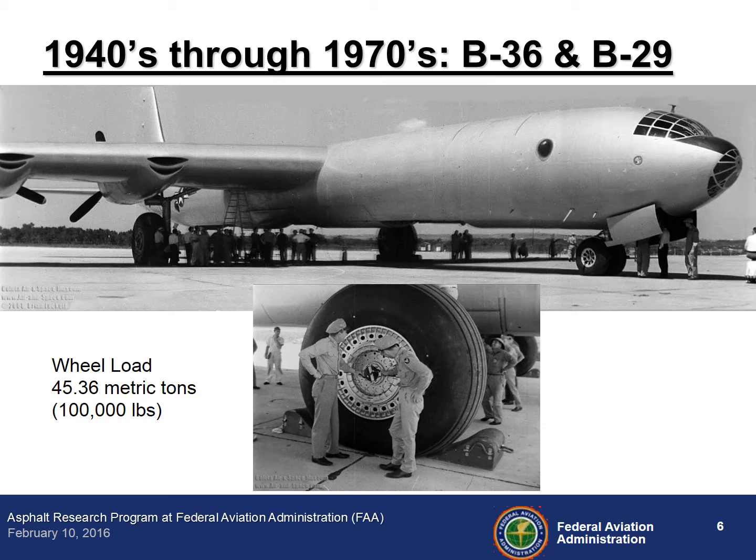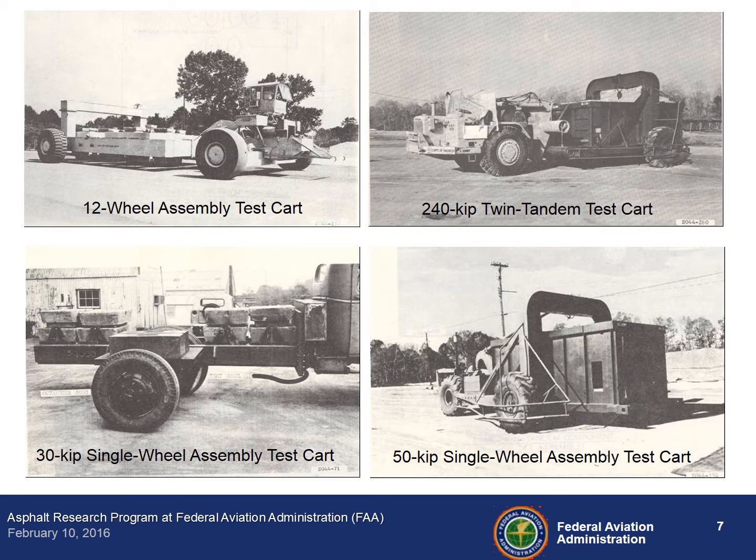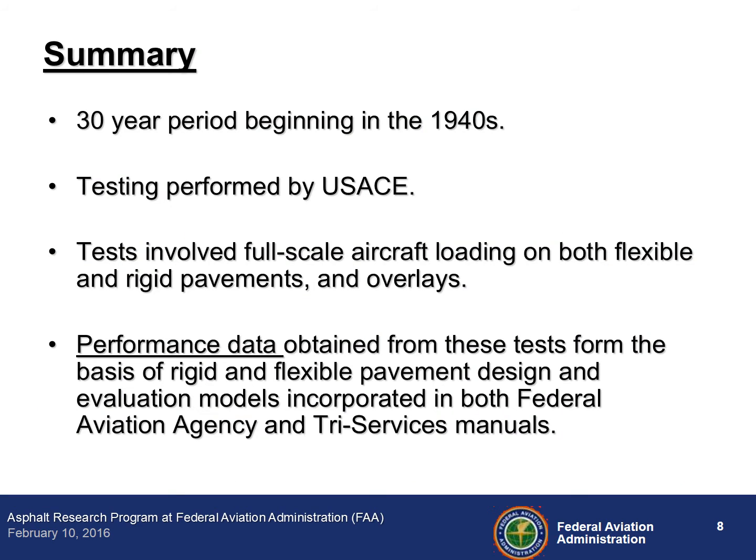And the first series of test sections were constructed in Stockton, California, and the US Army Corps of Engineers did most of the research work. And after that, from the 1940s till the 1970s, most of the research for airport pavements was performed by the US Army Corps of Engineers. They have the Waterways Experiment Station in Vicksburg, Mississippi. And these are some of the load carts that they used to collect performance data under different landing gear geometries and wheel loads. All the data and results that were collected during this 30-year period formed the basis of airport pavement thickness design procedures for the Federal Aviation Administration and also for the tri-services.